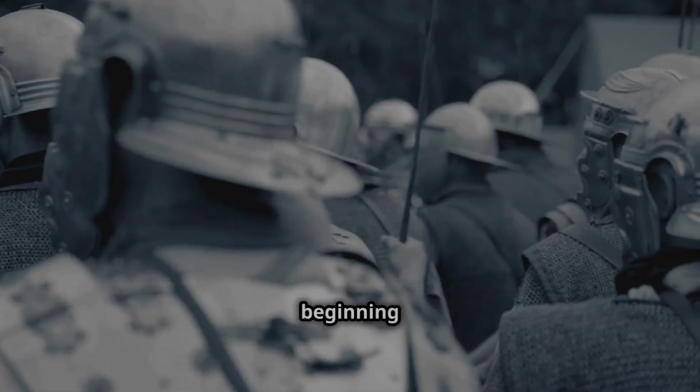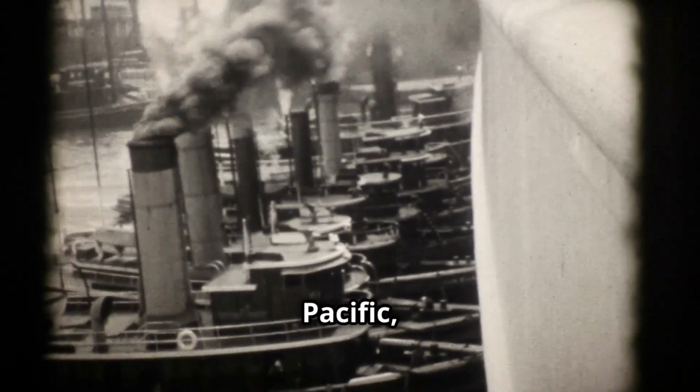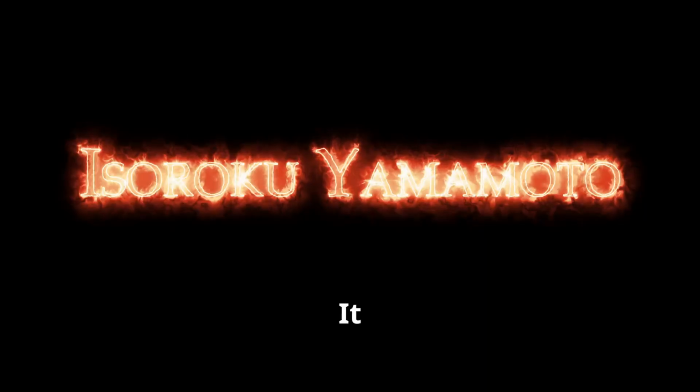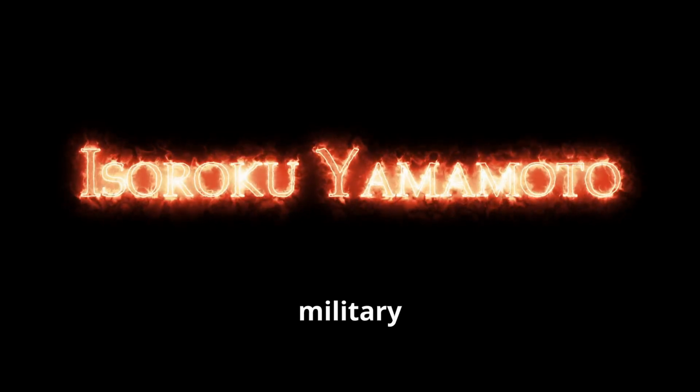1942. Japan was beginning to feel the weight of the war. The American Navy was growing stronger in the Pacific, and the Japanese Empire desperately needed a secret weapon. It was then that Admiral Isoroku Yamamoto, the same man who planned the attack on Pearl Harbor, approved one of the most ambitious projects in military history.